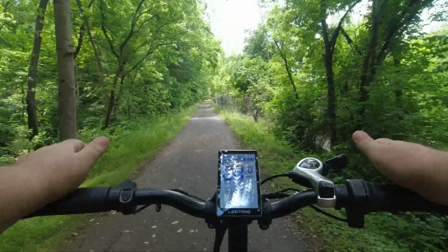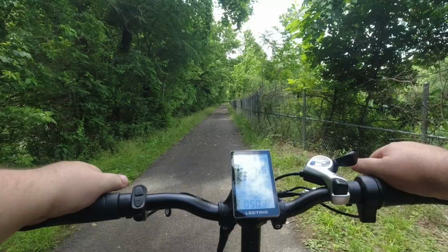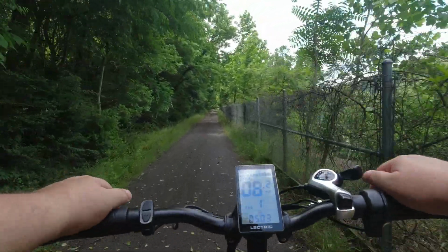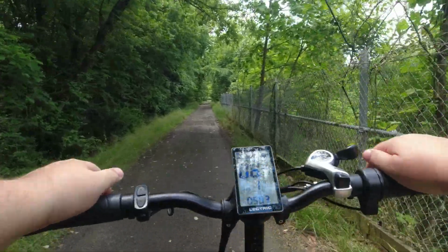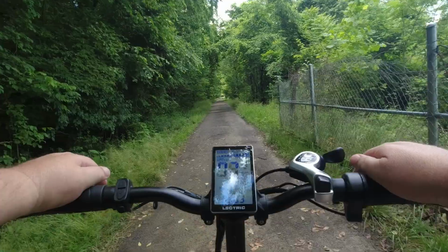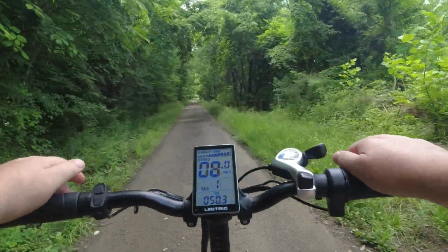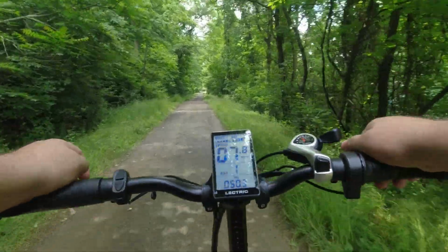And all of a sudden we just hit paved road. Oh, and let me tell you, I feel like giving somebody a big kiss after the terrain I've been going through, to finally have some paved surface to ride on.